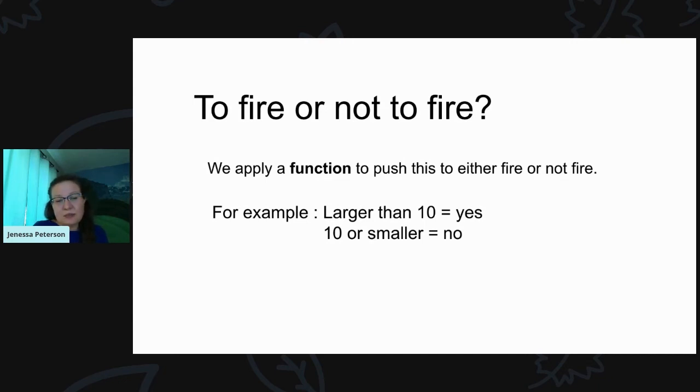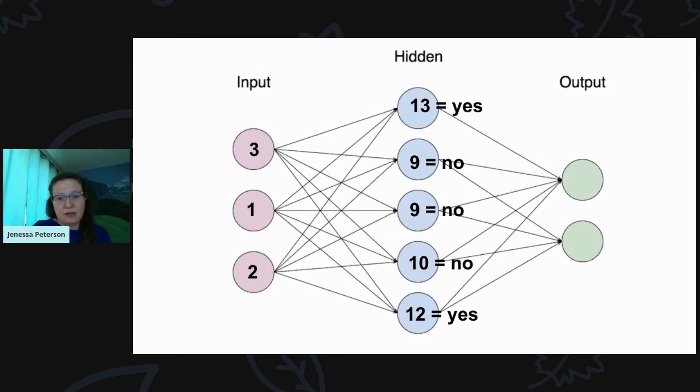So for our example, let's use the function that if it's larger than 10, we'll say yes, and if it's 10 or smaller, we'll say no. So where we had this 13, we're going to say yes. 9, we'll say no. 10, we'll say no, and then 12, yes, that's greater than 10. Okay, great. So we have our answers.